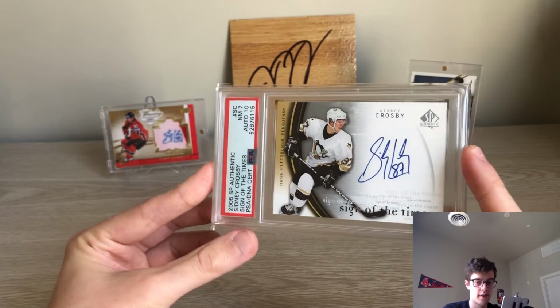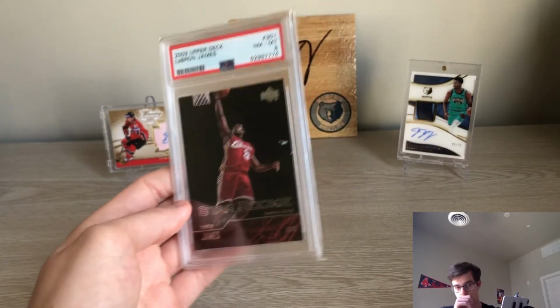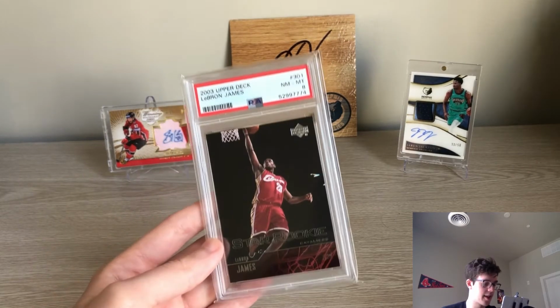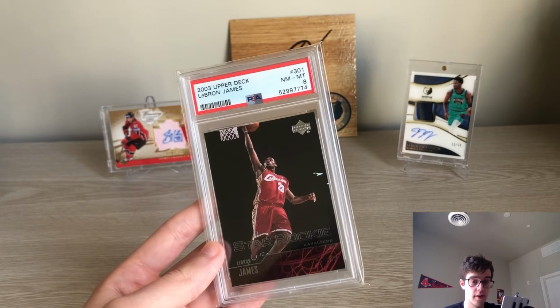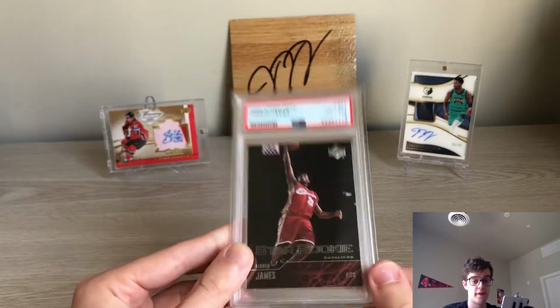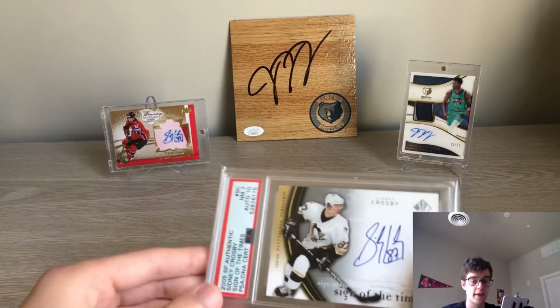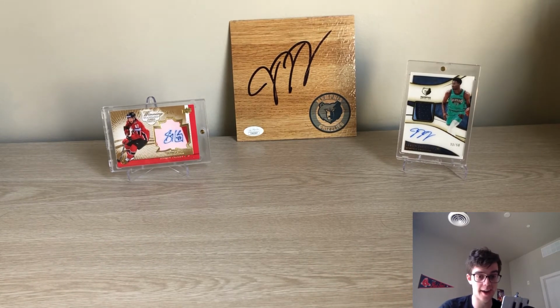Current allocation: 39% blue chip, so stuff like this, which is driven heavily by my vintage baseball, really 2 cards there. 9% speculative, 53% PC, driven heavily by Crosby, stuff like that. 0% cash. Now you might be wondering, how do we end up in a 0% cash scenario?